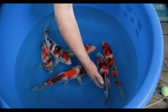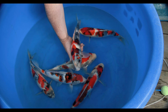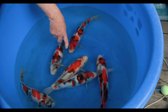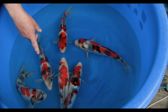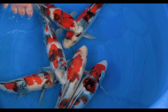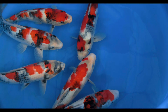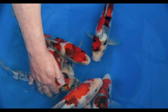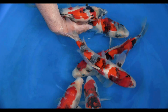This one has got the kind of pattern, I think, that later on is going to be really interesting, because whilst the colour side of it is kind of more front end heavy, the back end of the fish is more sumi heavy, and I think when the sumi comes up on this fish, it will make the fish a lot more interesting and a lot more attractive later on, because when the sumi comes up, it will give it that front to rear balance that the fish needs, but at the same time it will leave enough white skin showing on the fish to make the fish, I think, very interesting in the future. And the same, I think, can be said of this one too.